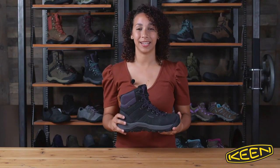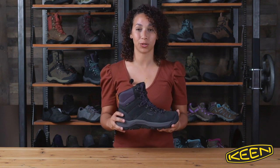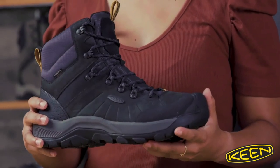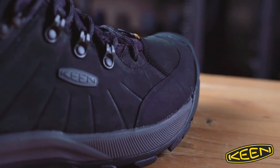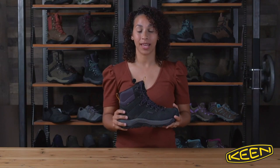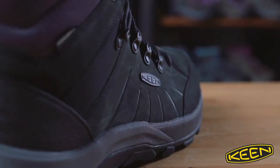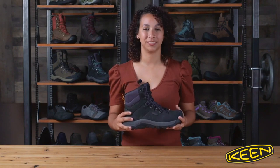The Revel 4 has Keen Warm insulation to keep your feet cozy in temperatures as cold as minus 25 Fahrenheit and minus 32 Celsius. It also has our three-layer heat trapulator technology underfoot, which reflects heat up to your feet and the cold down to the ground. You'll also stay dry in wet weather, thanks to our Keen Dry, breathable, waterproof membrane, and we top it all off with a thermal heat shield insole for added warmth and comfort. And that, my friends, is the Revel 4 in a nutshell. It gives you protection and performance when you need them the most.